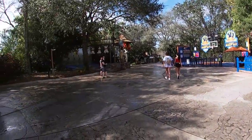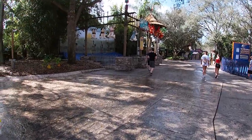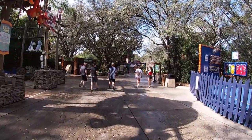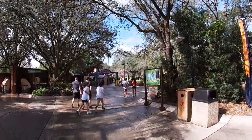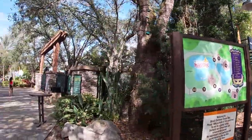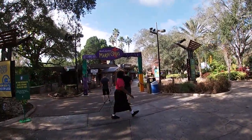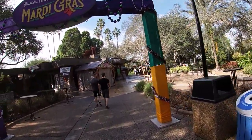And we're just walking through here. Some games. And heading over to the Mardi Gras area. Now, Mardi Gras is going to be finishing up on Fat Tuesday, this coming Tuesday. So, if you're not here today or this weekend, you're going to miss out. You don't really want to miss out on Mardi Gras. There are some good eats and a parade and music and drinks.